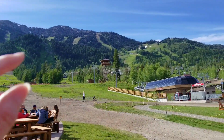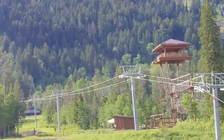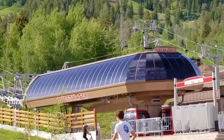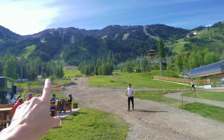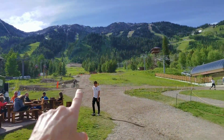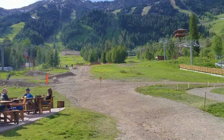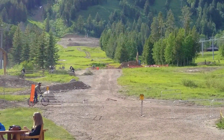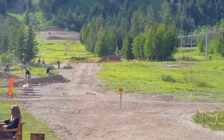Oh wow, they have a great rope course during the summer, and what's really neat is these little tykes. See the mountain bike trail? Yeah, see all these guys are like at a camp. Like MX ride. You know, and here they come down the hill. This is Teton Village. That's pretty cool, and look at them come.